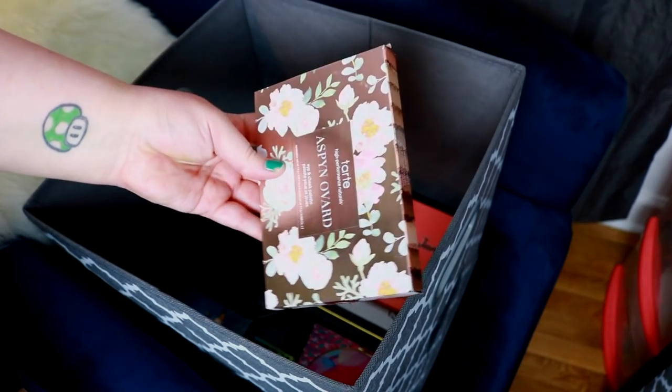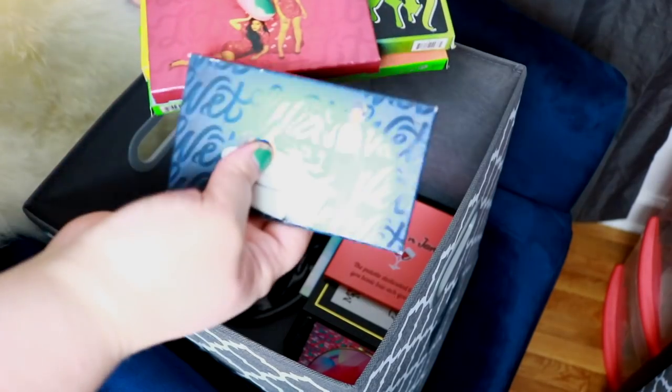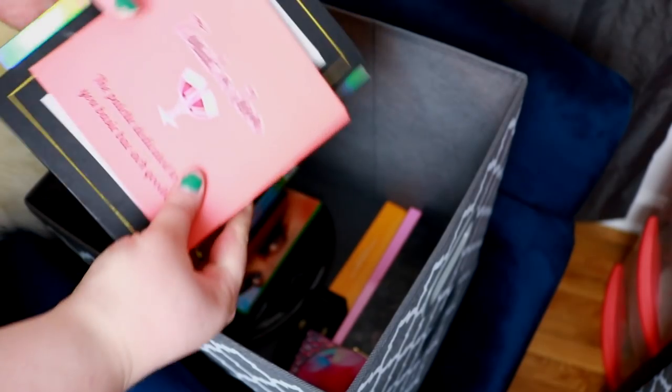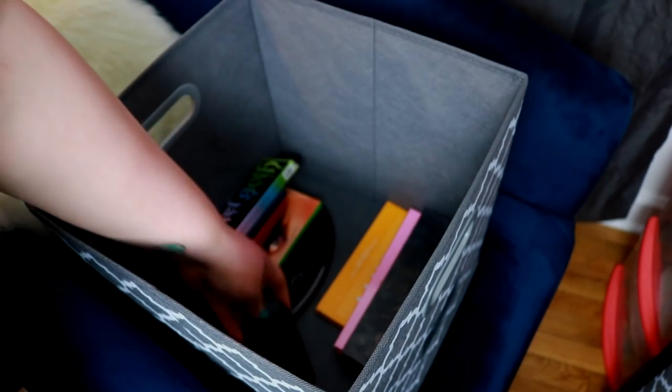Urban Decay Kristen Leanne palette, ColourPop Cute AF, ColourPop Designer palette. This palette's hot dog shit, but I have sentimental value towards it, so it's the Aspen Overboard palette. Bretman Rock Wet Lit Pastel Goth Divine palette, Kat Von D Shitty Fetish palette, Makeup Maniac Toast and Jam palette, Makeup Maniac Drag Me Out Never Cancelled palette, Tarte Unicorn palette, Tarte Basic Ass Bitch Brown palette, Shade and Light palette from Kat Von D.